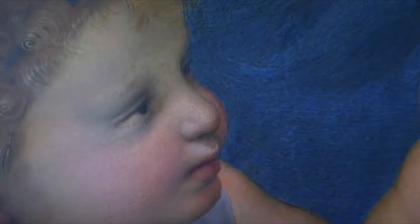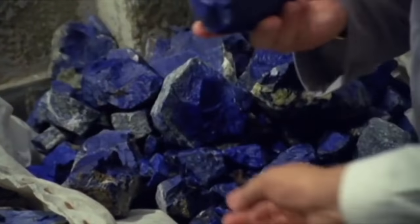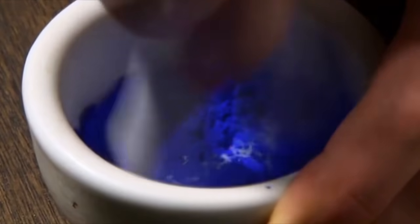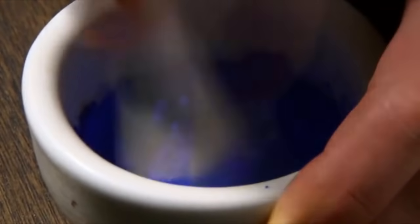The pigment was made from a rock called lapis lazuli, mined for over 6,000 years in just one province in Afghanistan, and brought to Europe by sea, hence the name ultramarine, beyond the sea. The mines were, and still are, difficult and dangerous to reach, which is why ultramarine was so valuable.